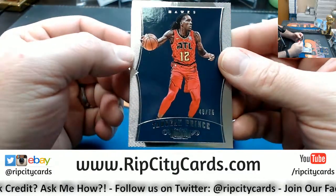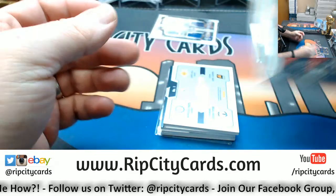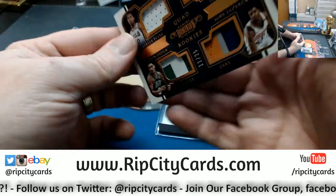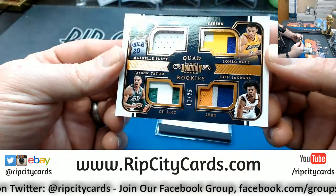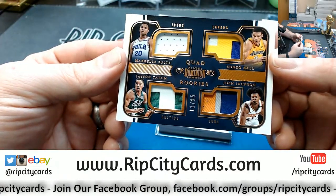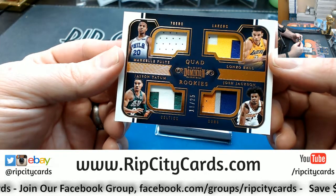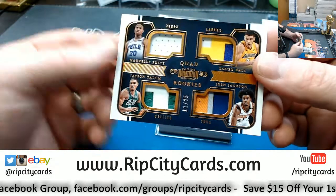Trae Young to 75. Another quad. This one is Sixers, Lakers, Celtics, and Suns. Single, single, double, triple, triple, double, quad, triple. Fultz, Ball, Tatum, and Jackson.